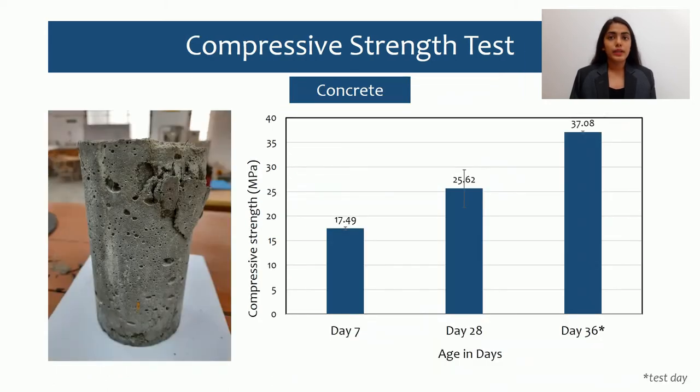Cylinder specimens were tested by a compression testing machine after 7 days, 28 days and on the test day. The compressive strength of cylinder specimens increased 46% after 28 days curing and 112% on the plate test day.